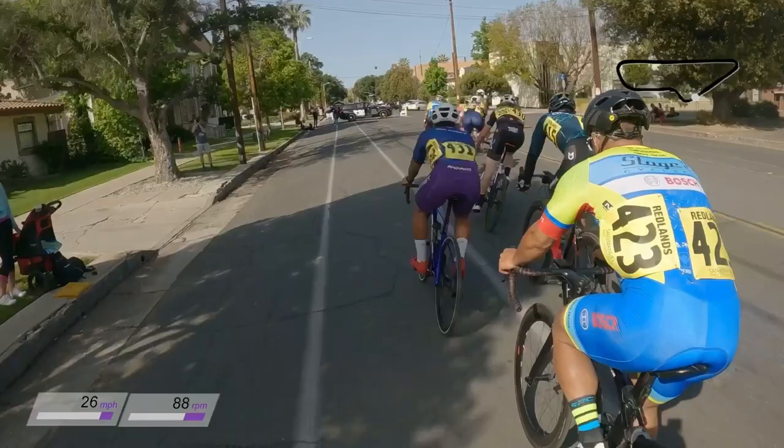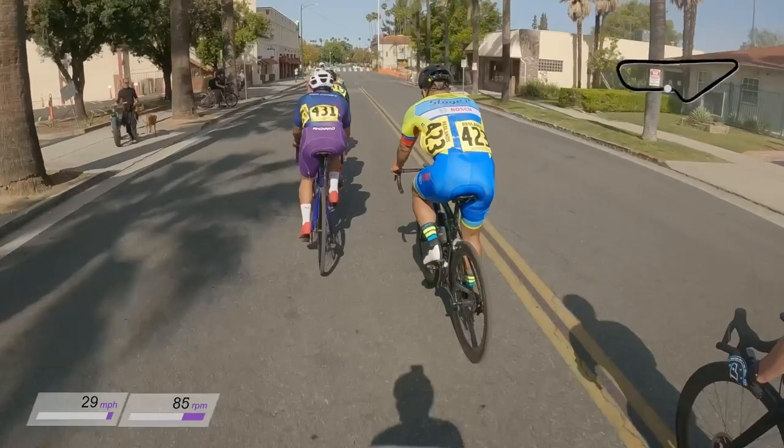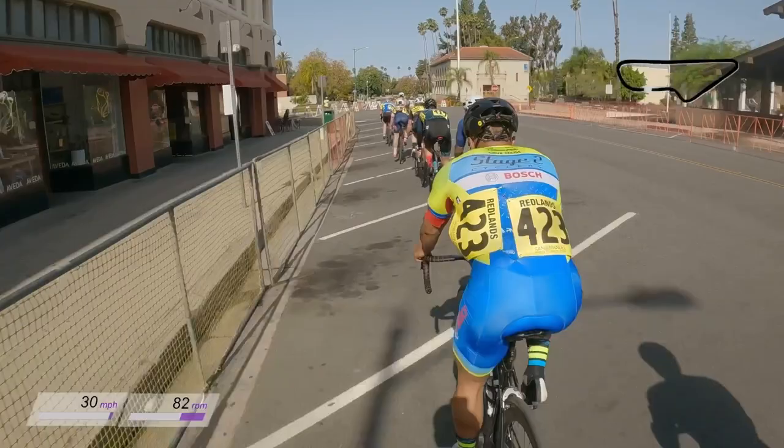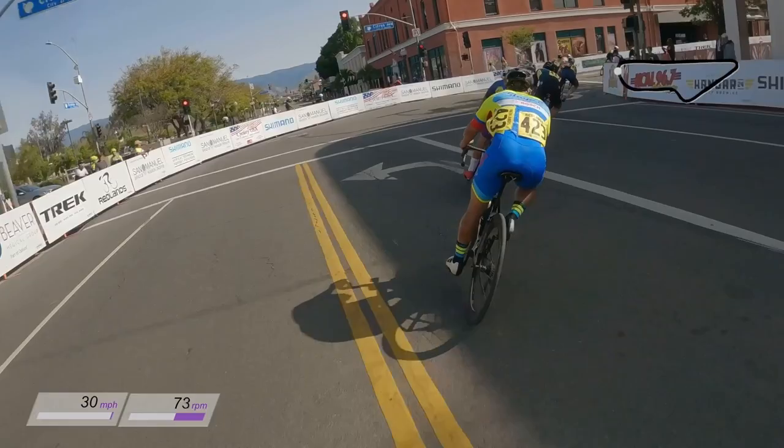which wasn't too bad actually. So I think this race was actually pretty smooth, other than me going down and stuff. A lot of people rode pretty safe, pretty predictable. I didn't have any trouble back here, unlike some other races where the peloton is just horrible. But yeah, it wasn't too bad back here.